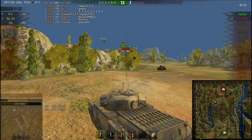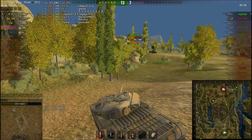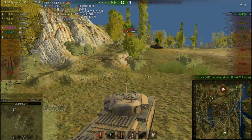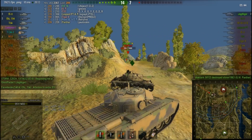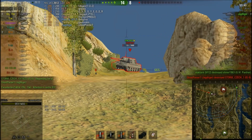Notice that I have 5 gold shells. With the new German TDs, I tend to take the tanks that have really nice ammo limits. I tend to take more HE than gold rounds, just because it's funny to troll those new German TDs a lot. I mean, doing 350 damage with this gun to a German TD is kind of funny. So that's why I carry so much.